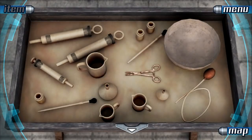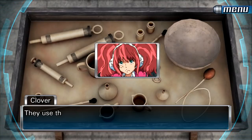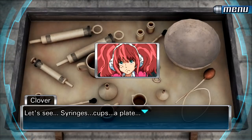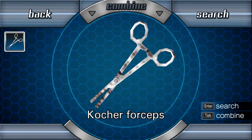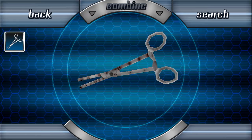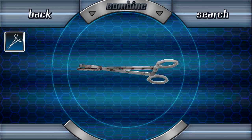So what do we have going on back here? It looks like we've got some essentially fake surgical instruments too. They use these for surgery, right? Let's see, syringes, cups, a plate. There's a sort of scissor-ish thing. Are we able to look at individual ones? So we got the kosher scissors. Is there anything of note on them? Doesn't look like there's anything beyond the obvious.